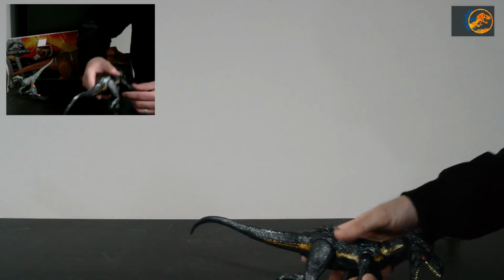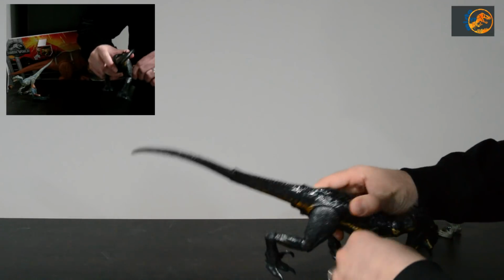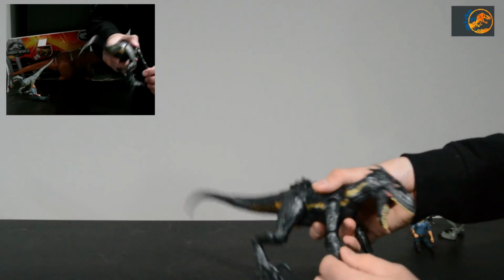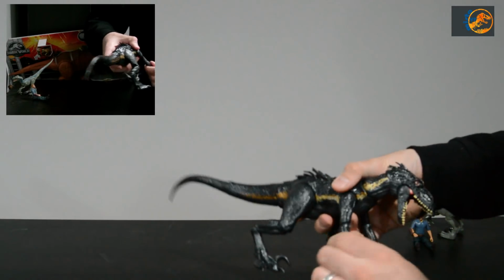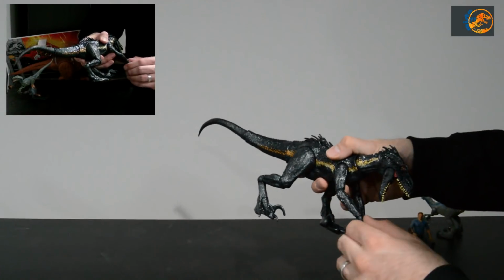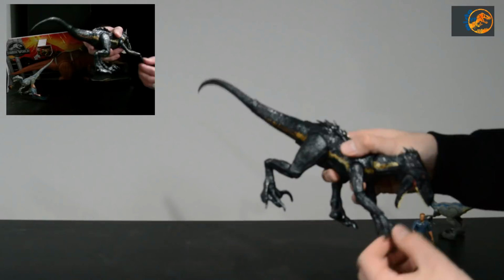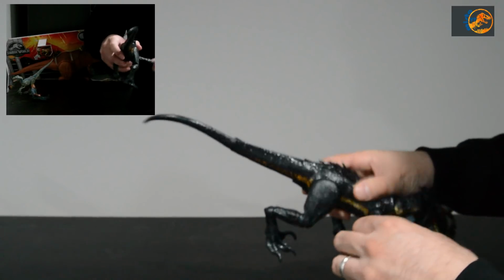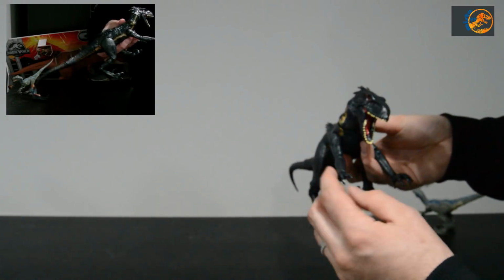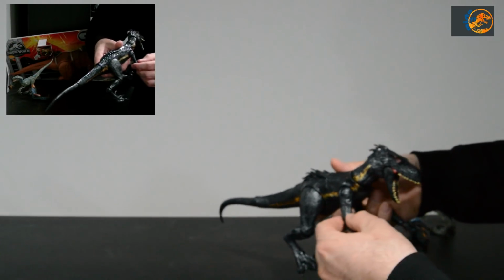Moving back to the arms, you've got these lovely ball joints, which are very much appreciated, right at the shoulder. And then as you move down to the elbow, there's an elbow joint, also on a 360 degree swivel ball joint. And then you move down to the wrist, and the wrist is on a ball joint as well, also moves up and down, similarly to the other ball joints. There's no visible articulation of the fingers, which is fine. I feel like they'd be too small anyways to be playing around with.